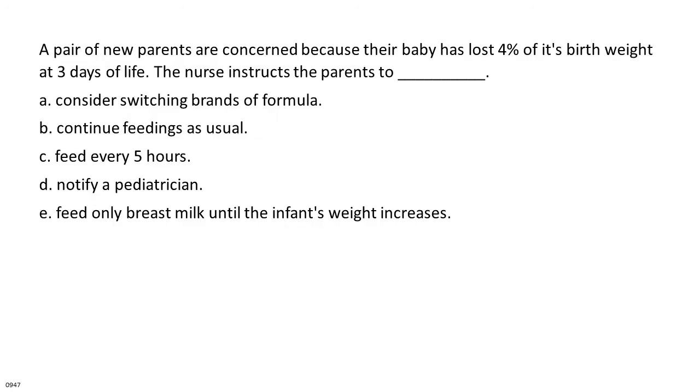A pair of new parents are concerned because their baby has lost 4% of its birth weight at 3 days of life. The nurse instructs the parents to dash.